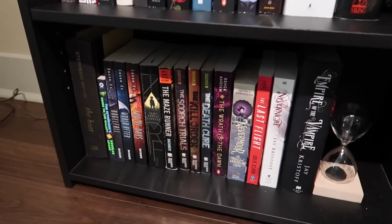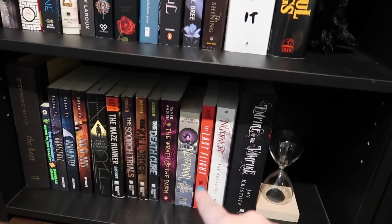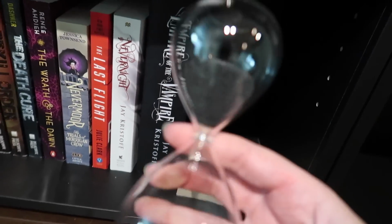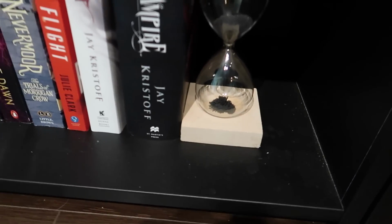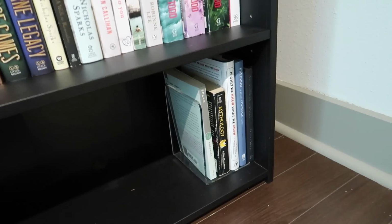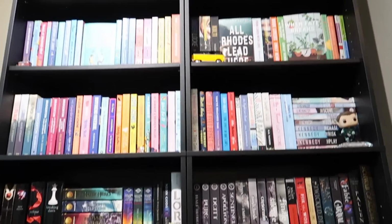And then down here we have some sci-fi. I think it's mostly sci-fi, and then a couple of random fantasy right here. That's like a thriller, but truly I just didn't know what to do with it. And then I have this little hourglass that Entangled Teen Publishing sent me. It's magnetic, so you stick it on top of the magnet and the sand sticks to itself. It's pretty cool. And then over here I just have a couple of random nonfiction books that I didn't know what else to do with, and then some kind of classic things. So yeah, that's the main bookshelf.